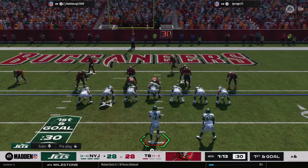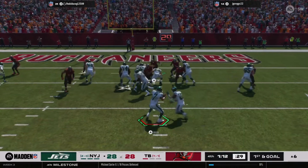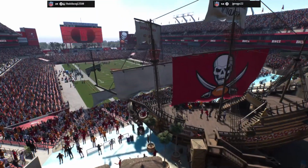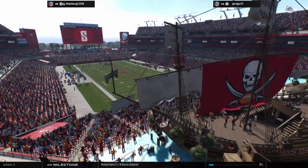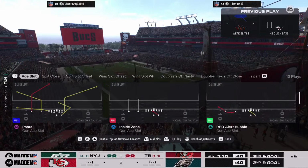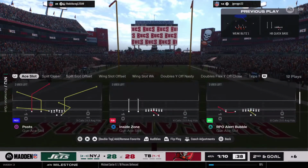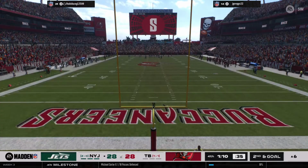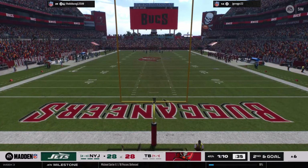Here we go. They'll run. It's Hall. Nothing there. He is fortunate just to get back to the line. Now it's second and goal. The Buccaneers forced to use their third and final timeout. 70 seconds left to go in this game.